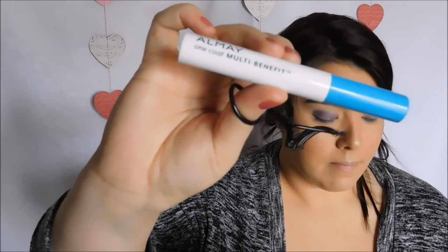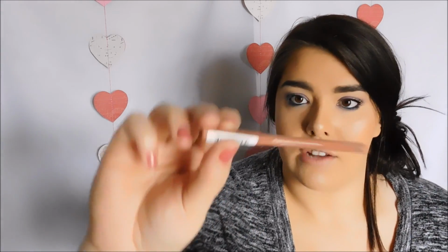Go ahead and curl and coat my lashes with my ALMAY One Coat Multi-Benefit mascara in black. While my mascara dries, before I go in with liquid liner, I'm going to go ahead and do my lips. And I'm going to first line them with the Rimmel Lasting Finish, and this is in the shade Natural.